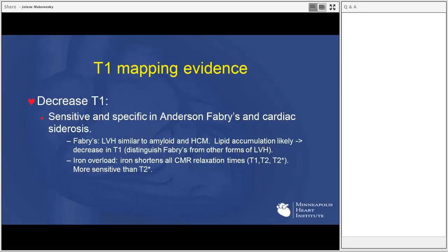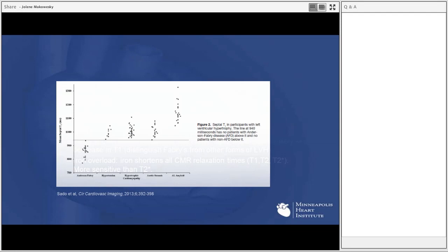Now, there are a few things that actually decrease the T1 value. A condition called Fabry's. Now, this is relatively rare. It's basically LVH, but it masquerades as though it's amyloid or HCM. Because of a lack of an enzyme called alpha-galactosidase A, it can accumulate these sphingolipids in the cell, and with that, it can decrease the T1. If you have iron overload, cardiac siderosis, because of iron, it shortens all the parameters essentially in MR: T1, T2, T2 star. In fact, it's been shown to be more sensitive than the traditional sequence we use to look for iron overload, which is T2 star.